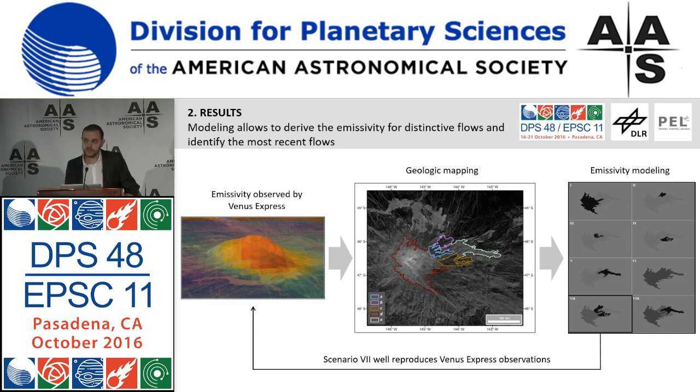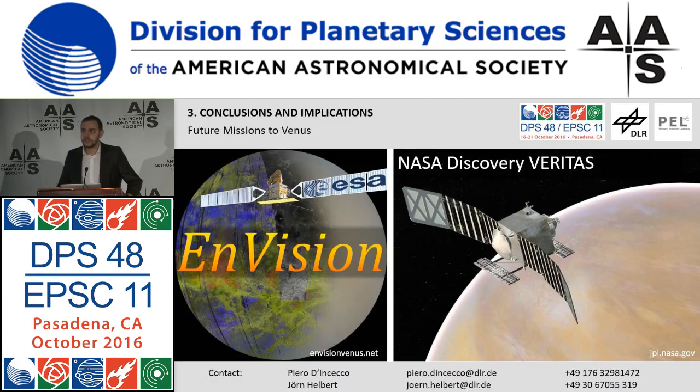This basically means that according to our modeling, the flank lava flows are the ones responsible for this red spot. And this is particularly important because it is the first time we can map with such a high resolution lava flows from a volcanic structure which is believed to be recently or still active on a terrestrial body other than Earth. And also, we have to say that it is very important to combine data sets.